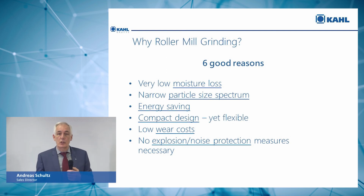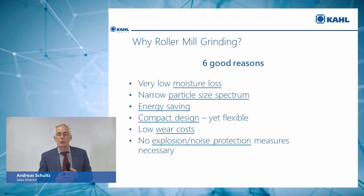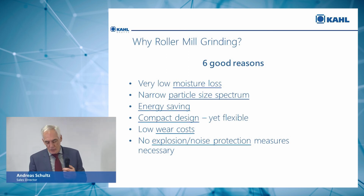Energy saving is a question. We need 1.5 to 2 kilowatts per ton per hour for the roller mill and 5 to 7 kilowatts per ton per hour for the hammer mill. So you can calculate with your energy cost what the saving is there, if you say 7,000 hours a year the plant is running.